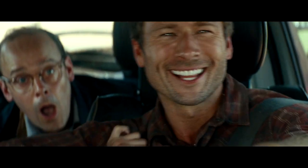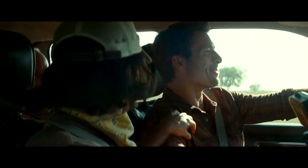Here we go. Woo! You see that? That's a tornado right there, baby. Get some photos of that, man. The birth of a tornado, nature's masterpiece.